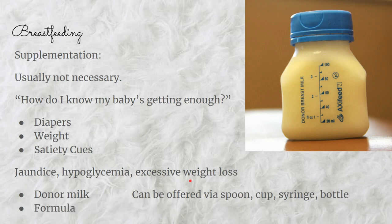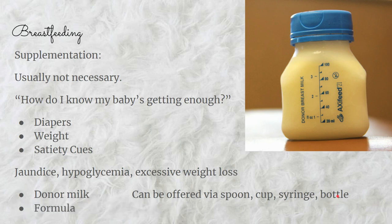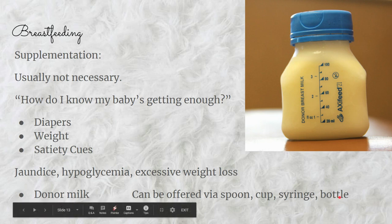And we have mom pump. If mom is supplementing, if she's not making enough milk for this baby, then she needs to pump to increase her supply and demand. A supplement does not have to be offered in a bottle. It can be offered in a spoon or a cup or a syringe or a bottle if we want that. If we do give a bottle, we want to make sure we're using a slow flow nipple and we're using good techniques, which I'll talk about more with formula feeding.